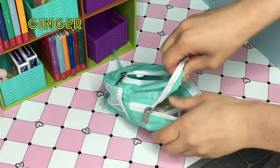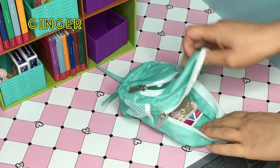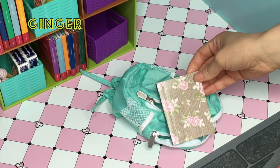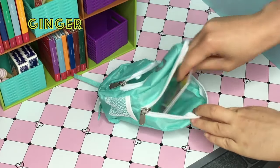Let's see what else there is. There's a game of checkers, which would have been a lot of fun to play at lunchtime. There's also a notebook so she can write down her assignments she might have needed for a class. It's actually Tenny's. I love the design on the front, but I'm sure Tenny wouldn't mind if she used it for the school year. And then we have another school folder here.